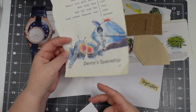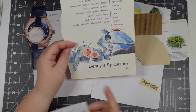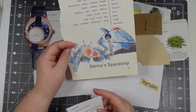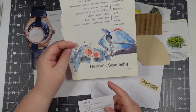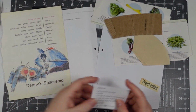this was one of the stories, and I had pulled out some of my little outer space guys for, I think, a prompt last year in the Margarete Miller challenge. Anyway, so this has been sitting in my stash, and I thought maybe I'll use this little part of the page. So we'll see. All right, so Denny's spaceship.